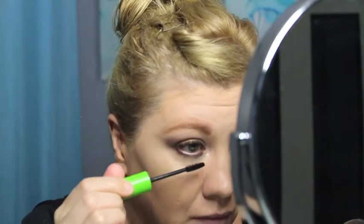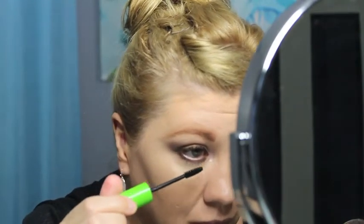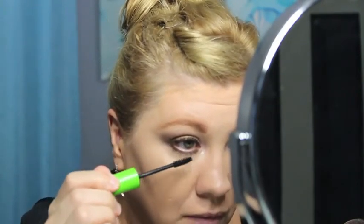You can see that I'm using it with no trouble on both my upper and lower lashes. I just can't say enough good things about this product. It is sadly in my project pan and almost empty, but I will be always and forever a fan of that mascara.